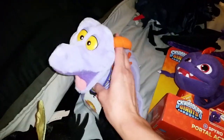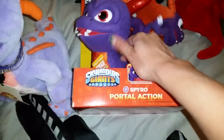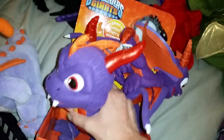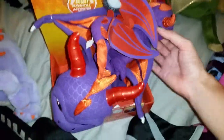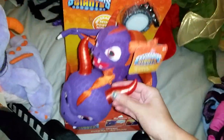And over here, got the Minecraft Ender Dragon that I got from my husband for his birthday. And also Maleficent, the dragon from the Disney store that I got for my husband. And then Figment, which I got from my husband. I think he's from Epcot, but he's pretty cool. And then Spyro. I think he still works. His horns light up. And then there's this little Spyro. So he's still in his box. And most of the dragons are my husband's.